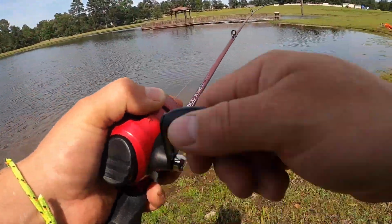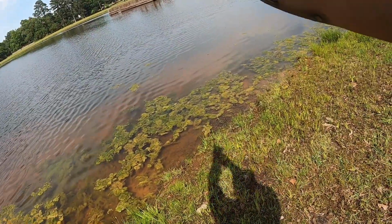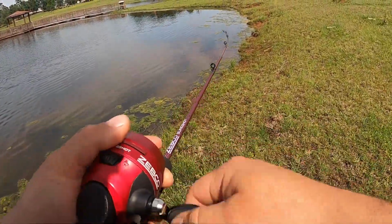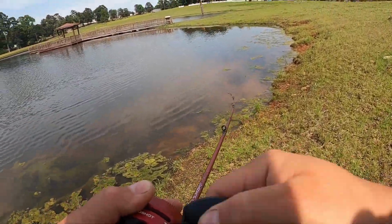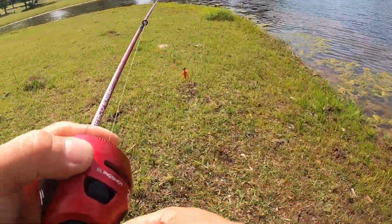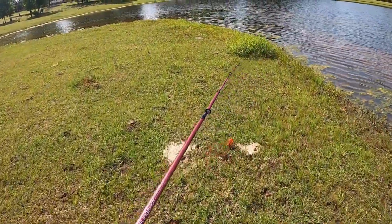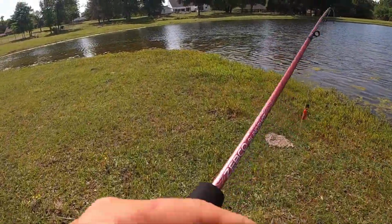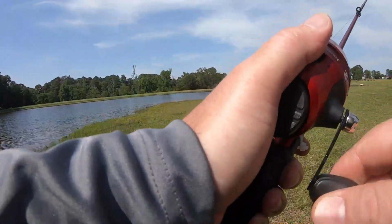Oh, it looks freaking sweet. It is really hard to chunk it. Harder than I thought it was going to be, honestly. I don't know why I don't throw this chatterbait more often. This thing looks so freaking fire. You get what I did there? It's called the fire crawl. Yeah.